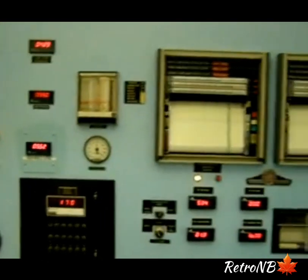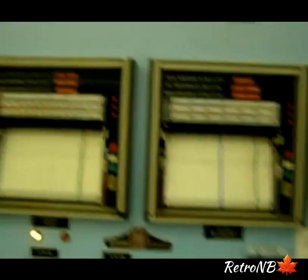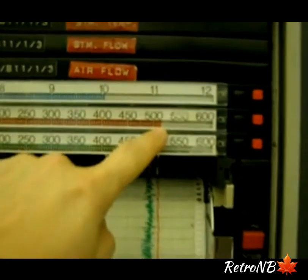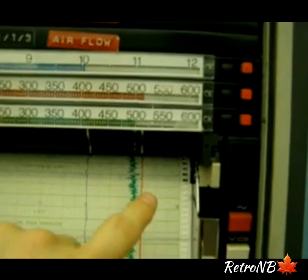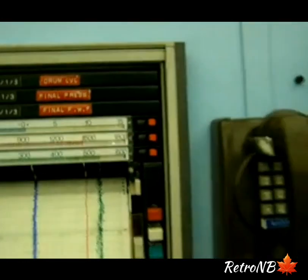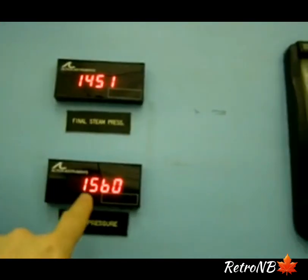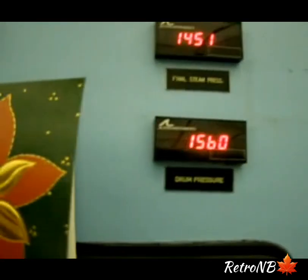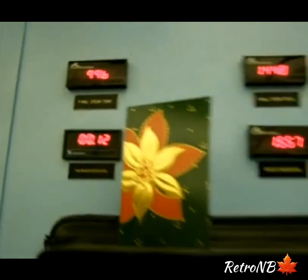We have a bunch of buttons here, controlling boiler feed pump, fans. It's an indication here of the steam flow. Right now it's about 515,000 pounds an hour. And this is the water level in the drum and some other stuff there. Drum pressure, 1,560 pounds. Final steam, 1,450. And 996 degrees Fahrenheit steam temperature.